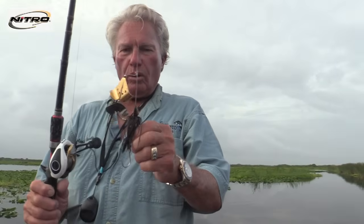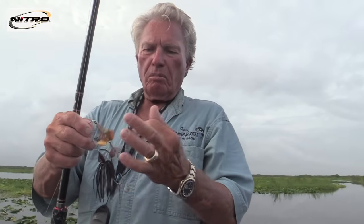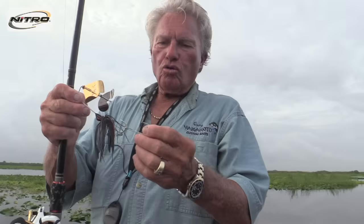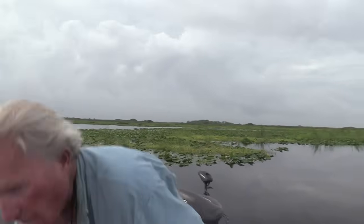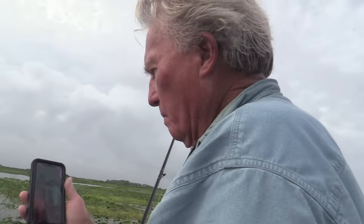Now here's a special kind of buzzbait. This is a real big one, and it's a double buzz by Booyah. I modified it every kind of way and put the double big blade on it, and I put a trailer hook on it too. And just to tell you how good it is, let's just show you the biggest bass I've caught this year. I caught this last week with Pat Kelly.